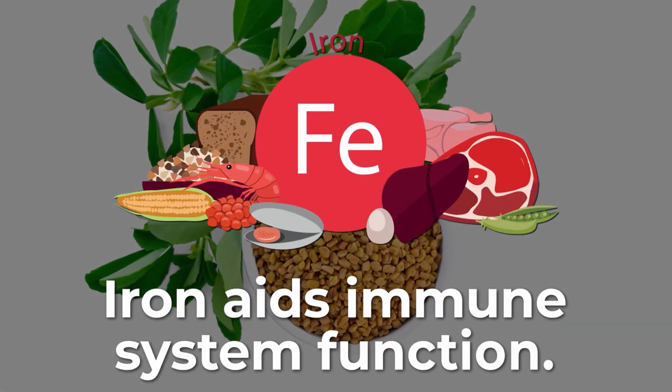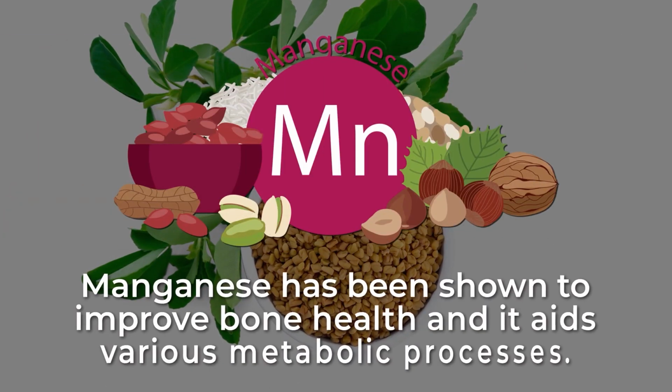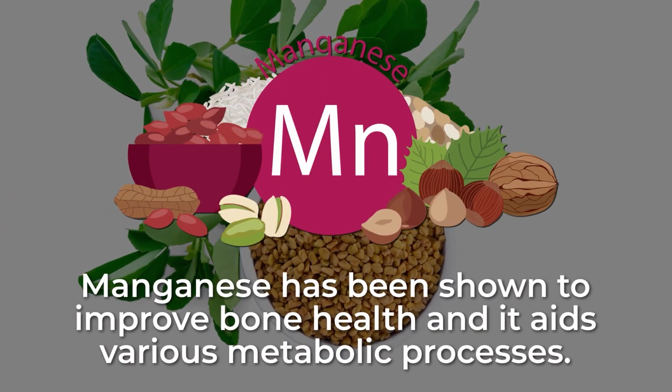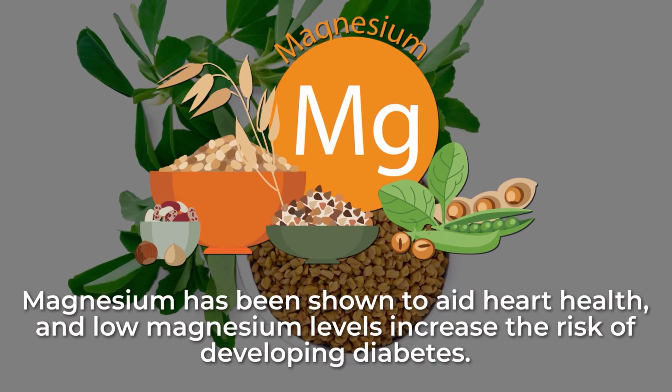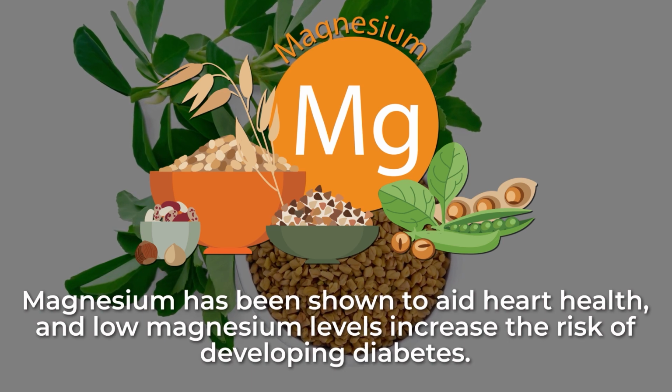Iron aids immune system function. Manganese has been shown to improve bone health, and it aids various metabolic processes. Magnesium has been shown to aid heart health, and low magnesium levels increase the risk of developing diabetes.